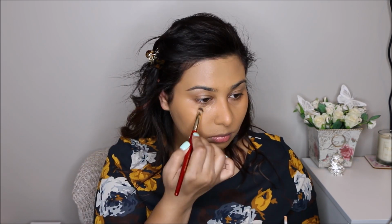I'm going to conceal the top of my eyes and the bottom of my eyes with Double Wear concealer. This is Stay in Place Flawless Wear Concealer in medium deep. So I'm using a concealer that's very close to my skin color, so it's not too much of a highlight for daytime. My applicator broke, so I'm just going to use a plain brush to apply it.